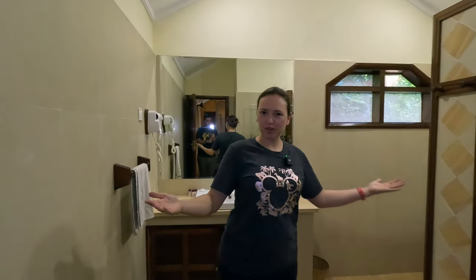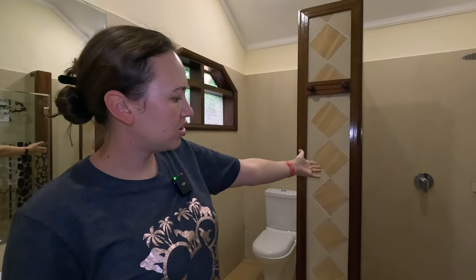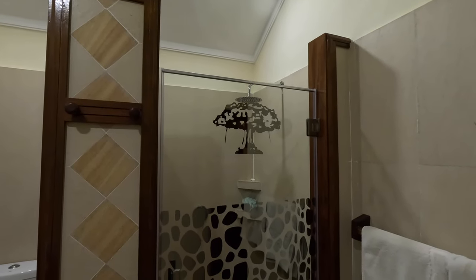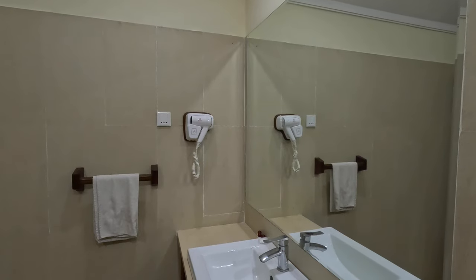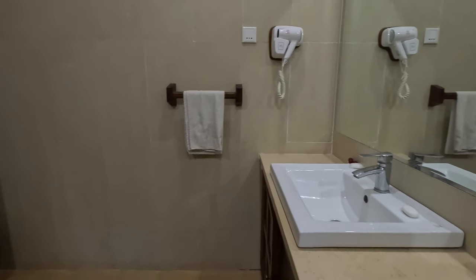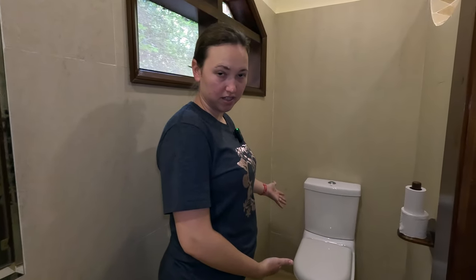And then this is the bathroom. We have a lovely large shower. A good-sized vanity and sink, some storage underneath, and of course, a toilet, a necessity.